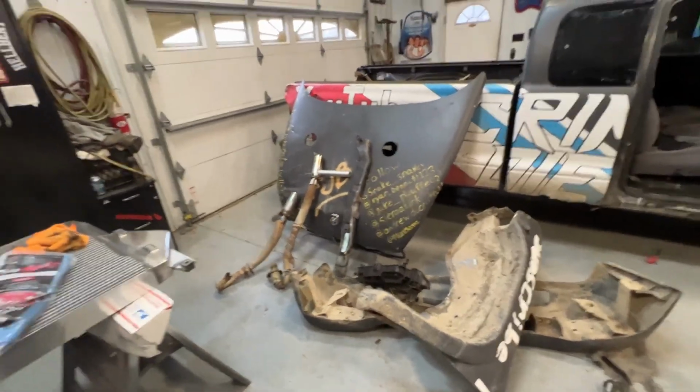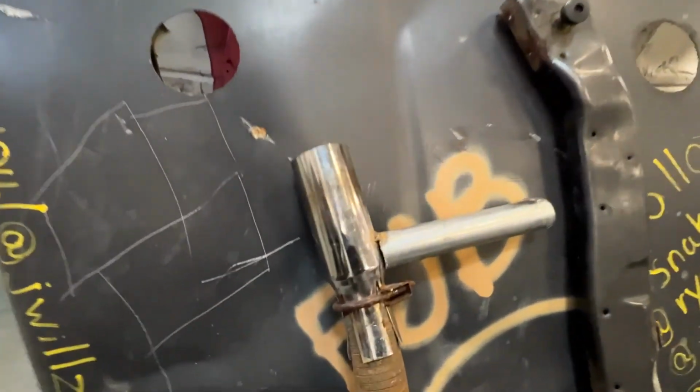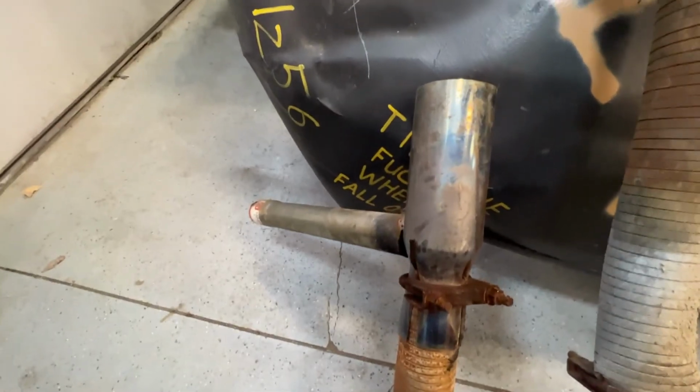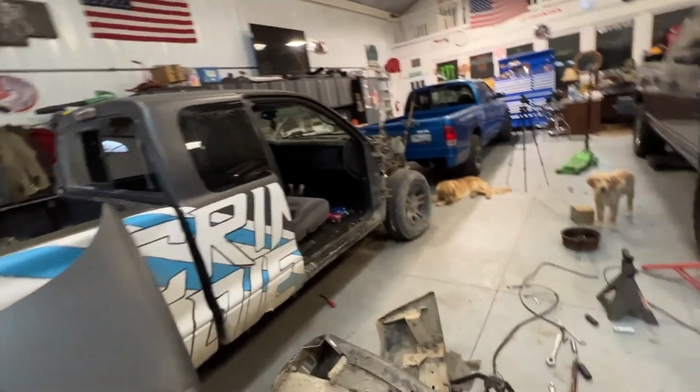Here's all the parts. We got the two infamous hood stacks. Obviously, one of them only worked for 10% of the time it was on the truck, but this is the one that worked, I guess. Yeah, so that's currently the update of the truck. We got one door off, which I don't even know where that door is. Oh, it's right there.